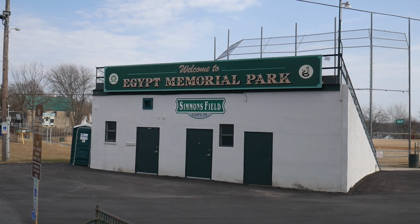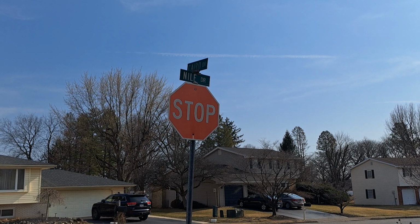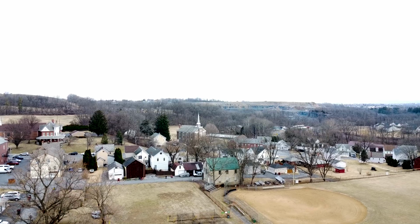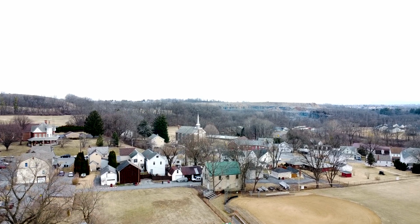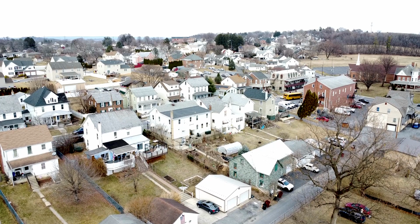And fun fact to end off the video, many of the roads in and around Egypt pay homage to the village's unique name. You've got Cairo Drive, Nile Drive, Memphis Road, Pharaoh Street, and more Egyptian inspired names. So I think that's pretty interesting. And Egypt is a very interesting place, and it's one of the more unique villages in the Lehigh Valley.